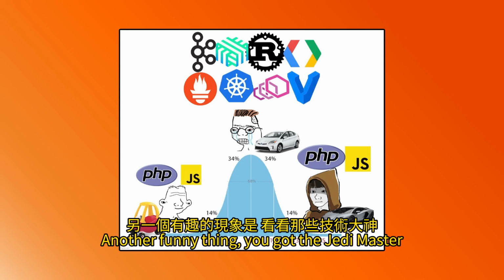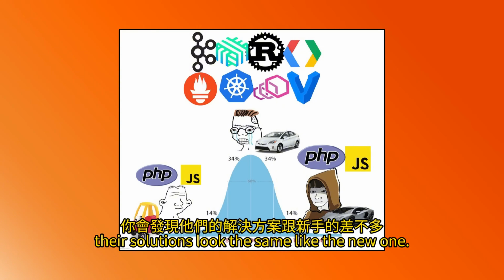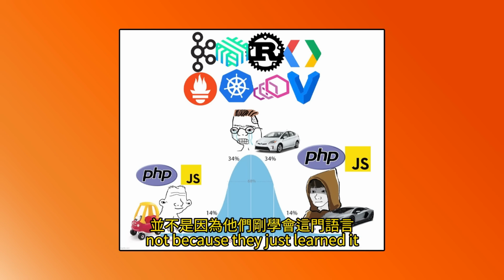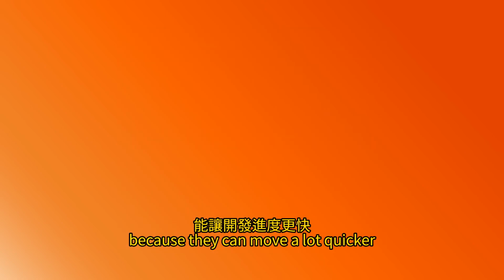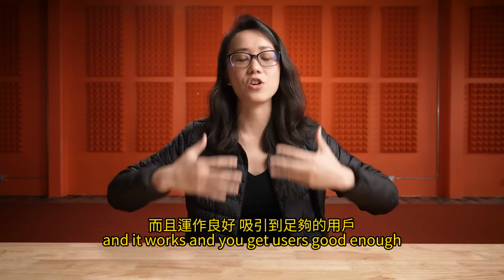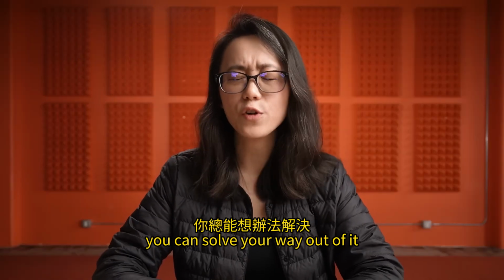Now the funny thing, you've got the Jedi Master, and when you squint, their solutions look the same as the noob one. They also chose PHP and JavaScript, but they chose it for different reasons, not because they just learned it, but because they recognize they can move a lot quicker. And what I'm going to emphasize here is that if you build a company and it works and you get users, the tech choices don't matter as much. You can solve your way out of it.